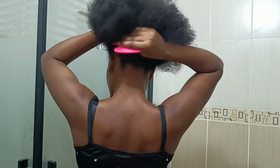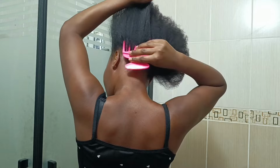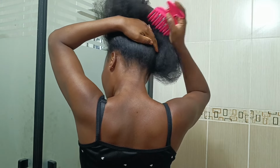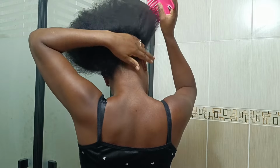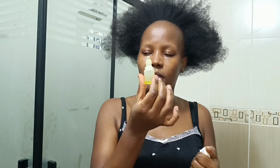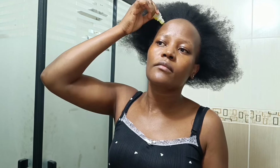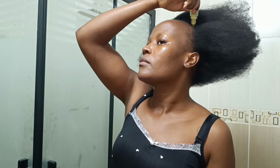Now, this is my natural hair. I'm not flexing it. I'm not using chemicals on my hair. So it's not easy to handle 4C hair because we understand the shrinkage and everything. But I try to maintain it most of the time. Now, once in a while, I'll straighten my hair just to keep it cool, for giving me an easy time.